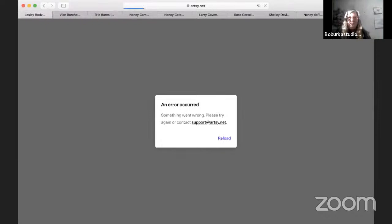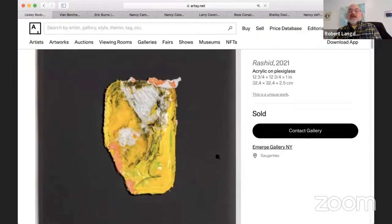Okay, the next piece is by Leslie Bodzi. This is called Rashid. It has been sold.